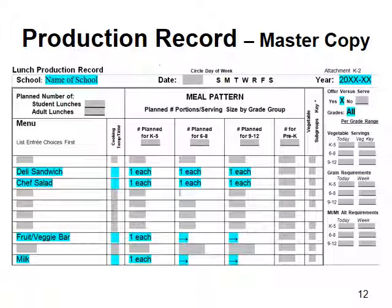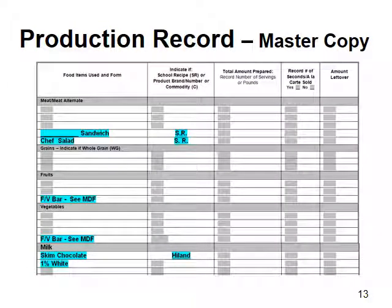The same thing can be done for the breakfast production record. To save paper, you could print breakfast on one side and lunch on the other. This is the bottom half of the daily production record. This is where you record actual amounts of food prepared. On the master copy, you can pre-record information that is served daily.